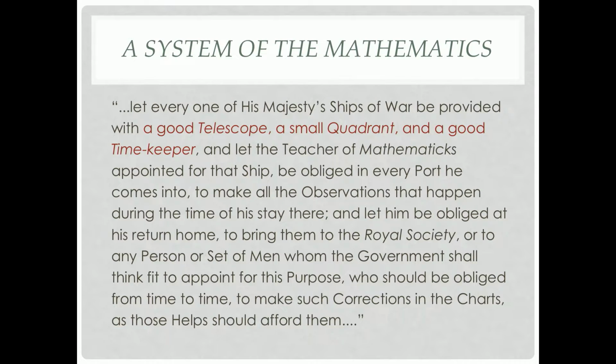Those 2 or 3 ships that Hodgson mentioned and rather dismissed, of course, were being set to work in the second half of the 18th century. And they had considerably more than a schoolmaster or these 3 key instruments on board, although those do remain the key instruments that you want to send your mathematician and observer on board ships with. But we'll see it becomes a lot more augmented than that.